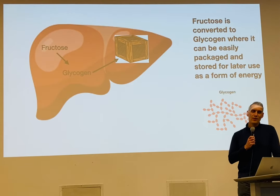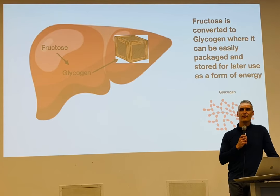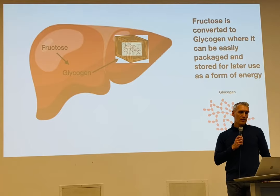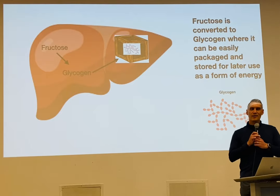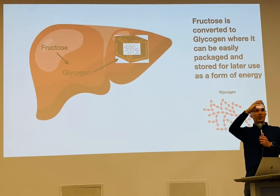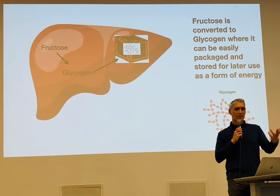Fructose is converted to glycogen, where it can easily be stored and packaged for later use as a form of energy. You've heard about athletes doing carb loading. Well, truly what they're doing is fructose loading or glycogen loading, okay? So glycogen are these pieces of fructose joined together that can be easily used when energy is needed.